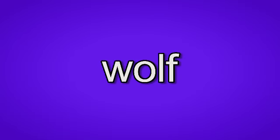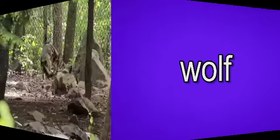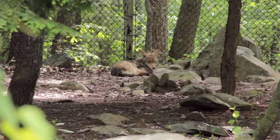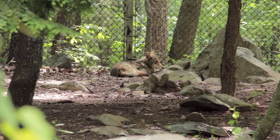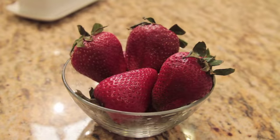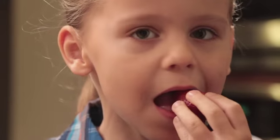Wolf. Wolf. This is a wolf. A wolf is a large wild dog. Strawberry. Strawberry. A strawberry is a tasty red fruit.